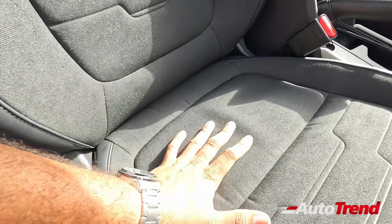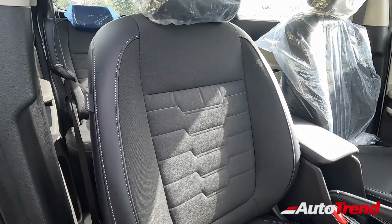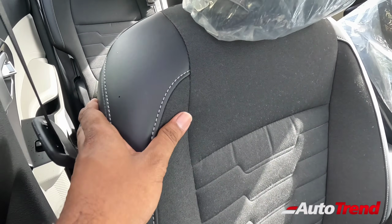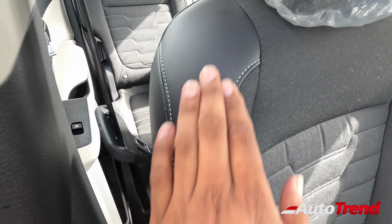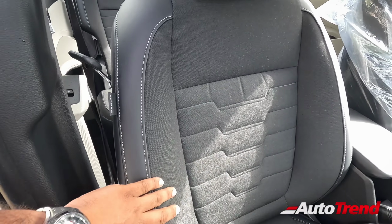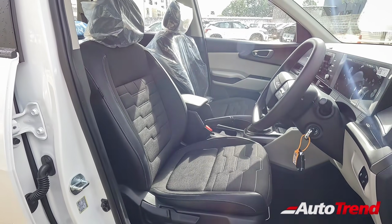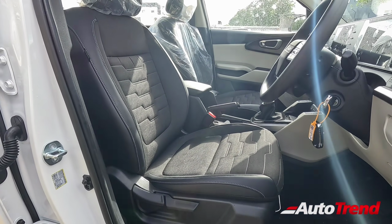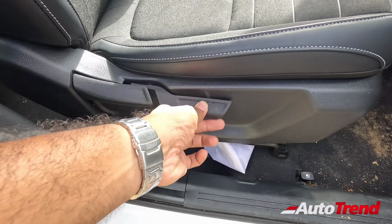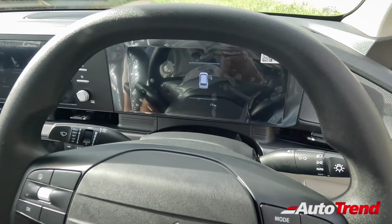You get fabric upholstery in black. No leatherette upholstery, but still the quality is good, the seating comfort is good. Weirdly, this is a mixed kind of upholstery design. The outside part of the seats are made of Rexine leatherette material, whereas only on the middle part, the center part, you get fabric upholstery in black. So it's kind of a nice upholstery combination. It's a mixed bag, still it is quite good. Then you have driver seat height adjust that is available as standard, so that is nothing to worry about.